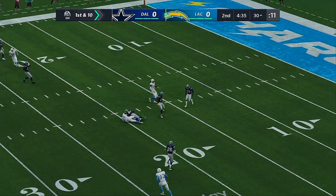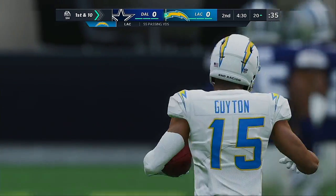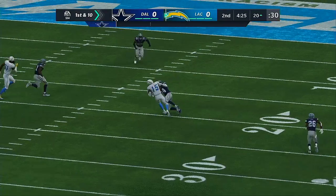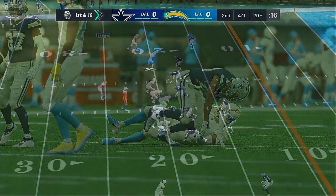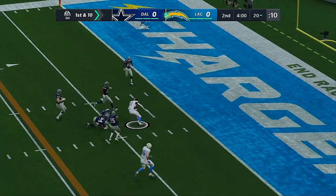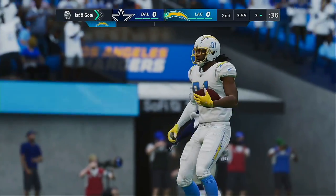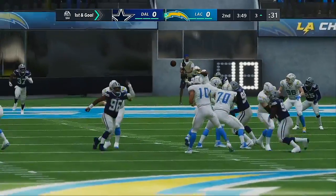Now it's Herbert. Here, and that's complete. And they'll get this one to about the 20-yard line. 11 more on that one, and another first down. 1st and 10 at the 20-yard line. Herbert operating from the red zone. That is caught at the 7. And the Chargers are going to have a 1st and goal coming up as the tackle is made at the 3-yard line. 17 more yards on that one as they keep the drive rolling.